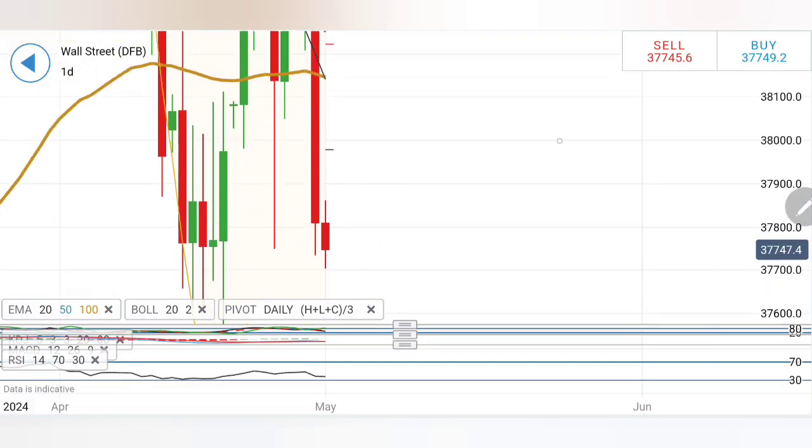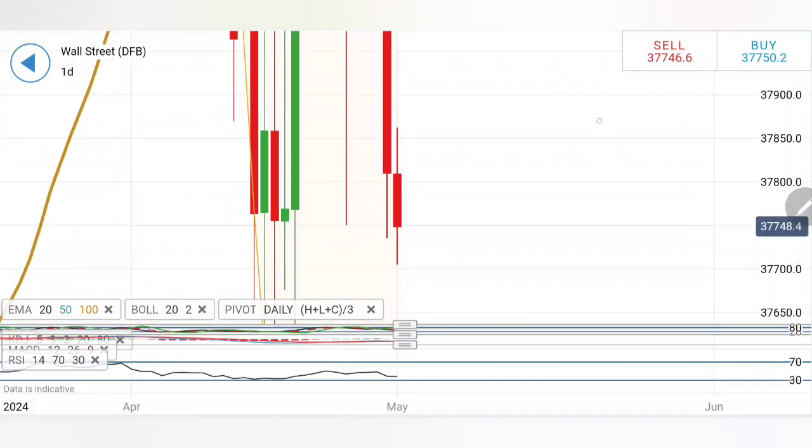You can also find out last time what has happened. It has got the support here. Also, one should note that none of the candles closed below 37,750 levels. So once it bounces back beyond 37,750, again it is going to stay on the path of reversal.